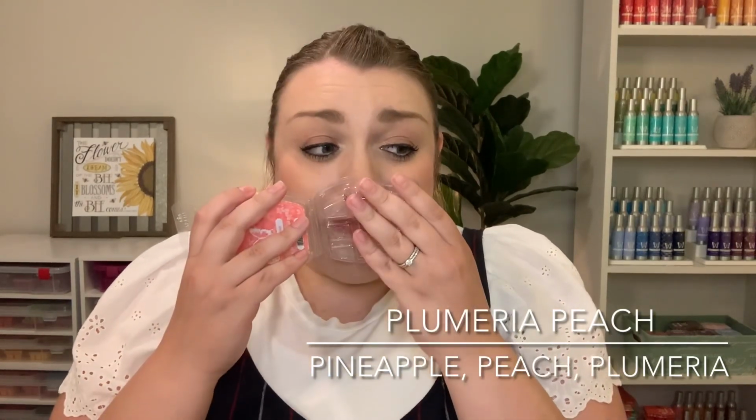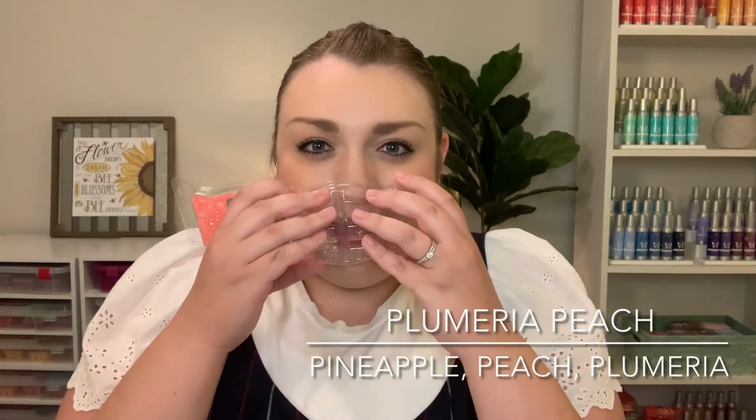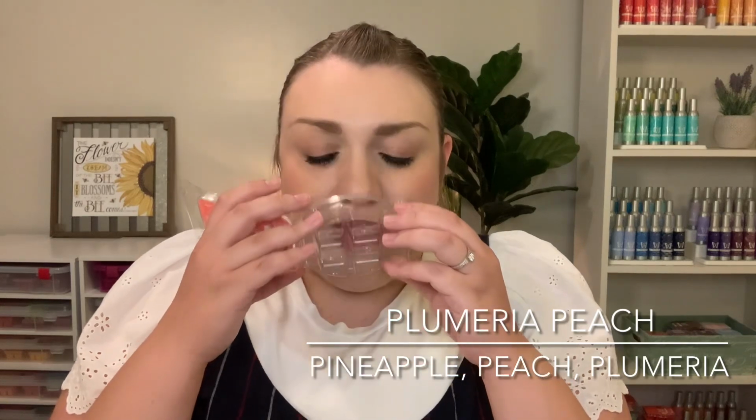And then I went through a bar of Plumeria Peach. This was the April scent of the month, and another one that I absolutely love. I get very perfumey body care peach vibes from this. It's not too sour or acrid like some peach scents can be. I think the Plumeria is there just to sweeten it up, lighten it up a little bit, and make it feel very perfumey.